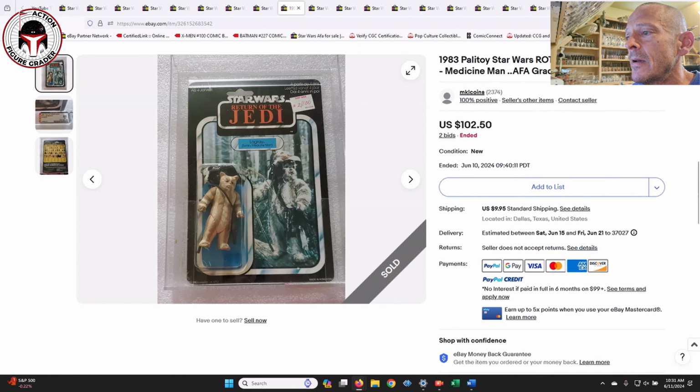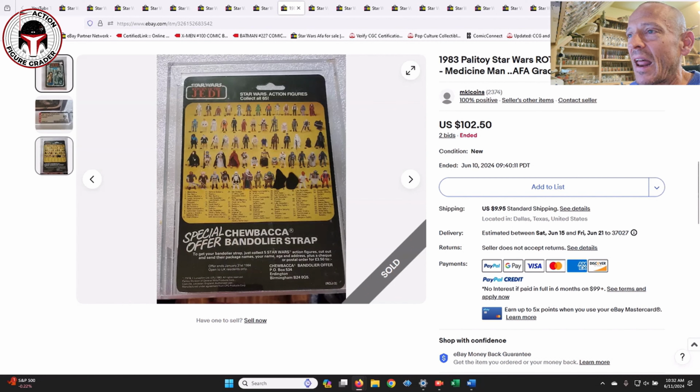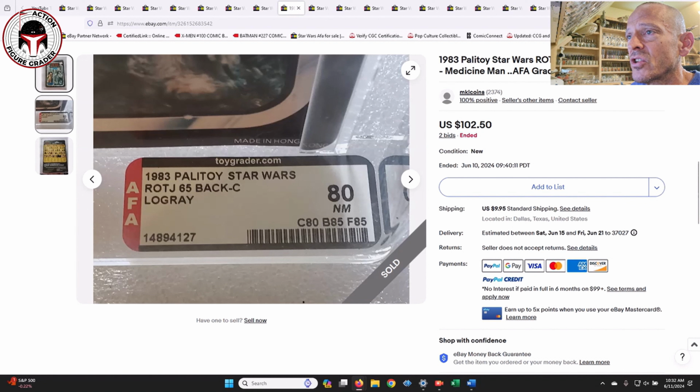It's very faint, but it is starting to yellow. But it sold for $102.50. $102.50 for that, I thought was a bargain of a deal. This was in the U.S. as well. So that was the Palitoy card back.